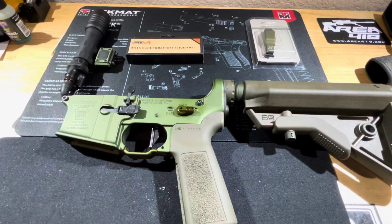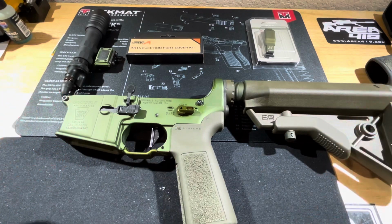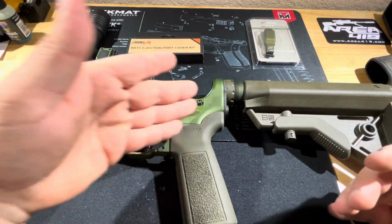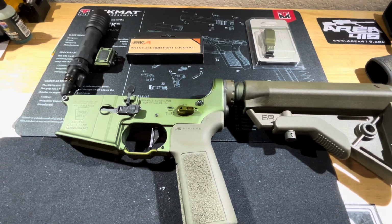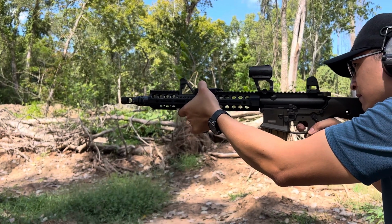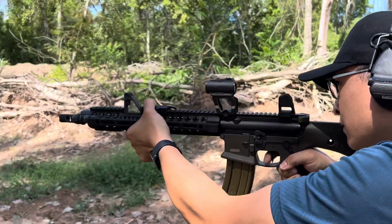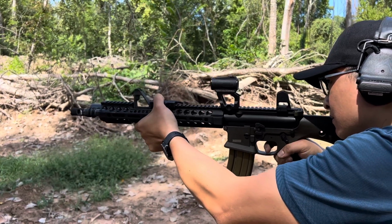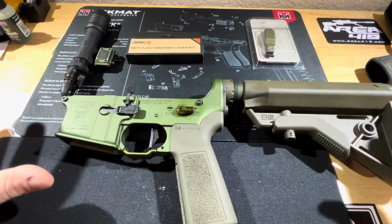So again, it all comes down to, is it worth it to you? Does it add the value that you're looking to add? That added the value for this lower that I was looking to add because it's OD green and it matched. But did it actually add a ton of value for me? Not really. It didn't. So again, you can buy things and they can be expensive, and that's okay as long as you can justify why you bought the expensive thing.